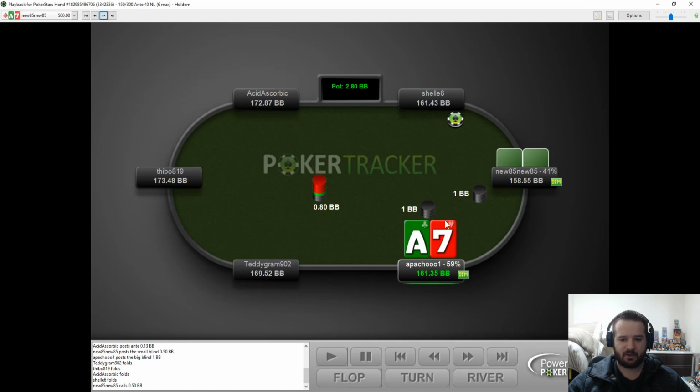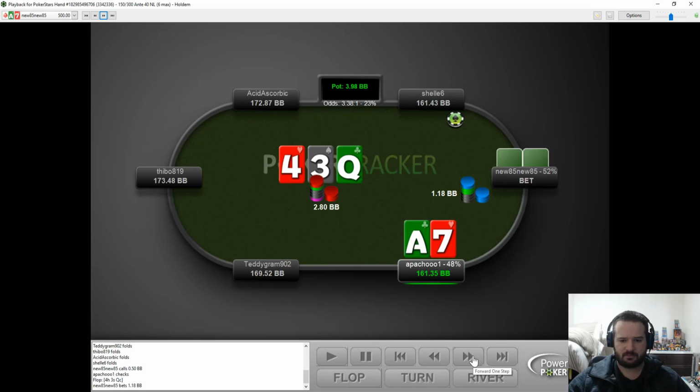Here, versus a limp, I think we can raise the A7 for value. Checking back is also okay, but I think this is strong enough to just raise for value. And our ace high is going to be good quite often here already. I think we have the best hand a lot. And if it's not the best hand, we still have some outs to improve. We do have some backdoor straight outs as well. I would definitely be calling here on the flop.